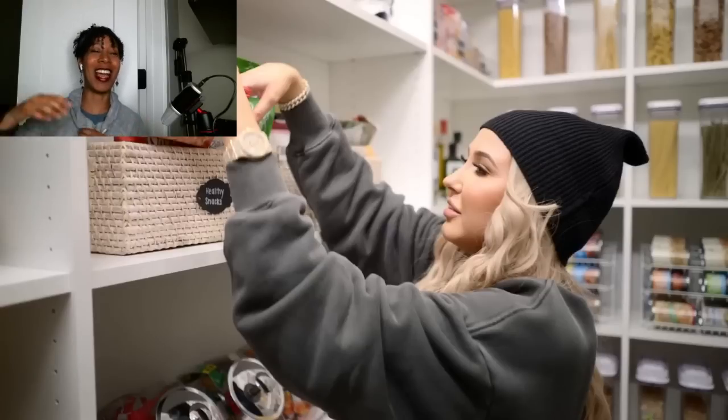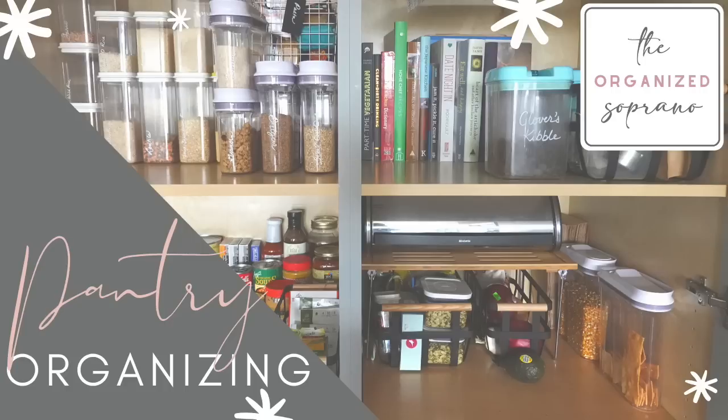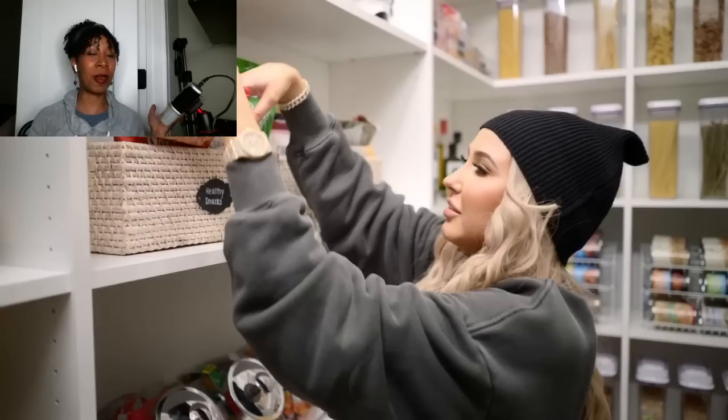If you want to see what it looks like, I have linked my pantry tour down below. You can see how I organized it. We just moved into our house about 3 months ago, and I was very excited to get a big old pantry, and I was very happy to fill it up with stuff. However, it's a challenge because it's super deep, and I just can't fill up all that space.